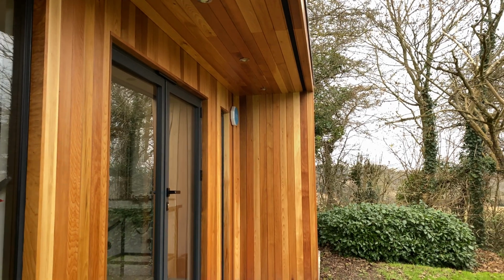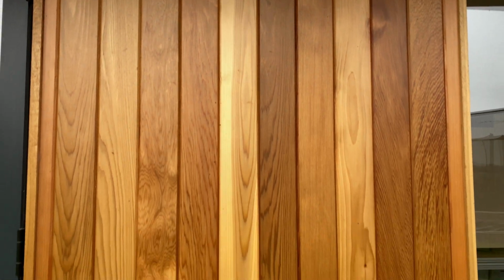The room itself has been dressed and clad in western red cedar, which then gets oiled using 2 coats of a clear protective UV resistant oil. So we find that it really enhances the grain, brings out the colour, and also offers some protection against the elements for years to come.